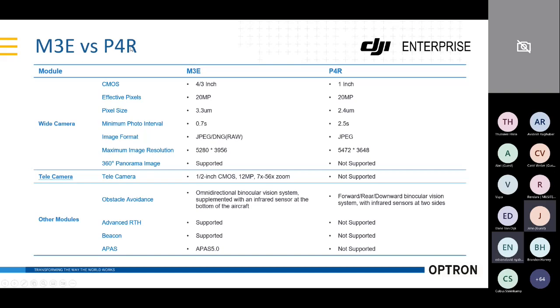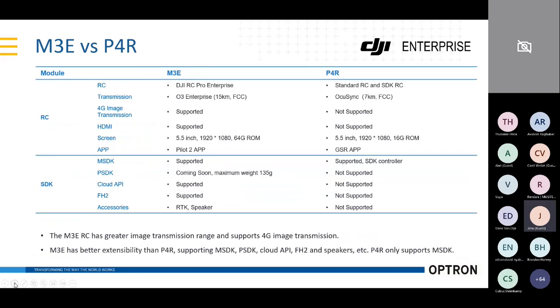Okay, continued versus Phantom 4 RTK here. What stands out is you get an additional camera, the tele camera, which unlocks inspection capabilities there. This has just got to do with the remote controller. So OcuSync 3, that's more than double what it was with the normal OcuSync. 4G transmission is supported. HDMI is supported, so you can connect your controller screen to an external monitor.